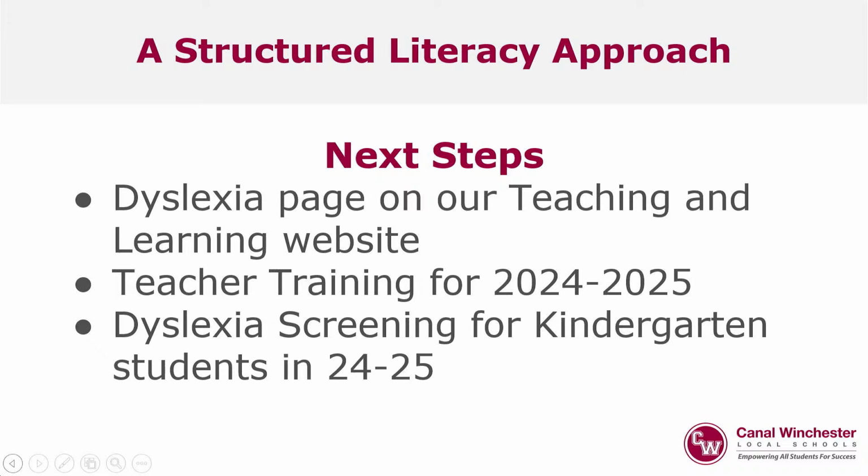What are the next steps and final steps for us? Well, we've just updated our teaching and learning page to include Ohio's dyslexia laws, so that's fresh. We will continue to train teachers next year in letters. They will receive volume 2 of that training. And then next year, we're only required to train to screen students in kindergarten for dyslexia. This is the only year that we have to do multiple grade levels.